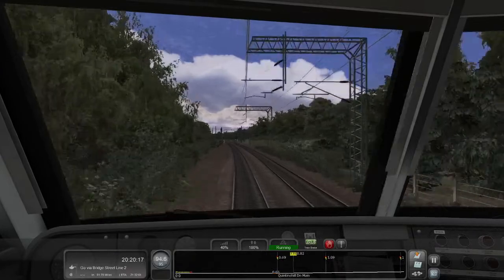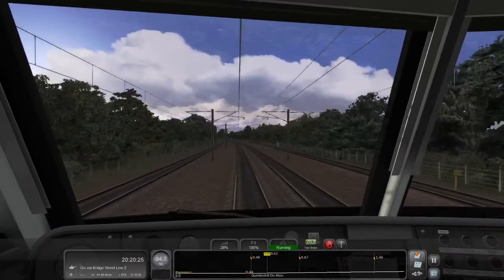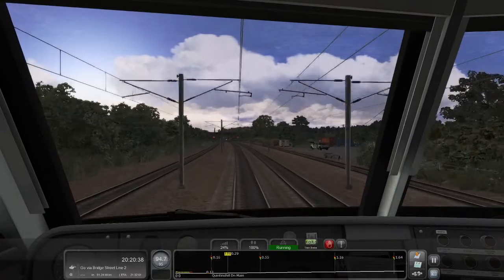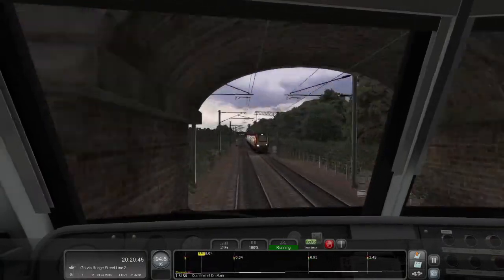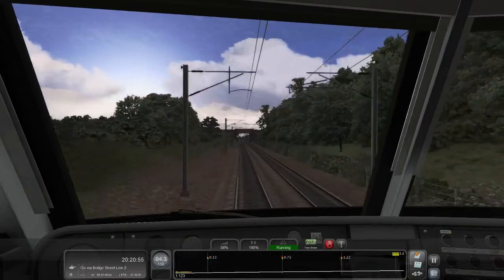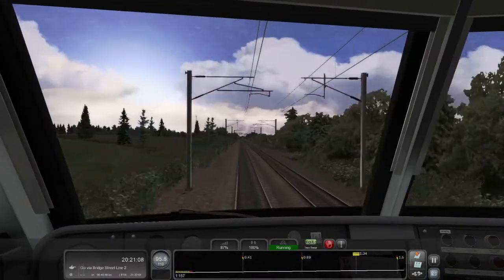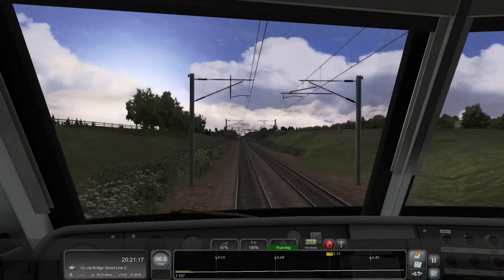Shortly be approaching Quintinshill loops. A few freight loops for freight trains to go into. So we have a Voyager passing us now, going from Edinburgh to Manchester Airport. I doubt the Voyagers ever went to Manchester Airport. Did the Voyagers go to Manchester Airport in the Virgin Cross Country days? Actually, they're using a modern day timetable.